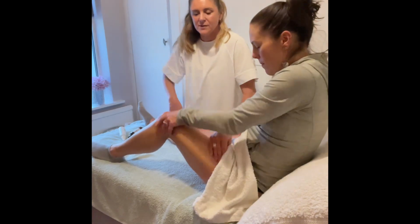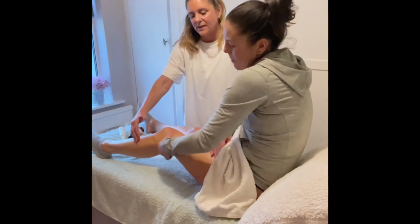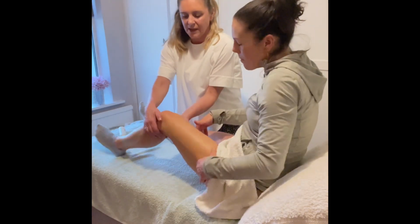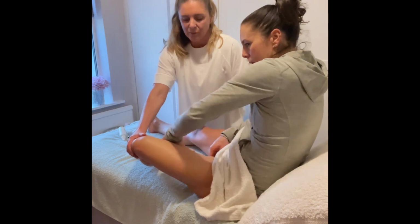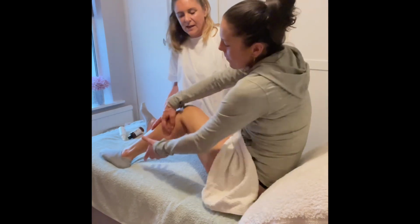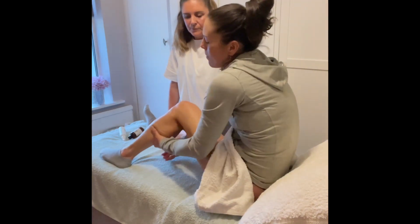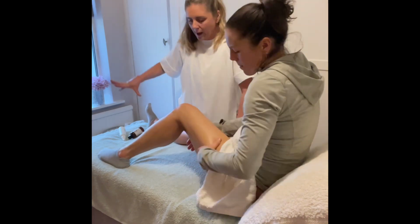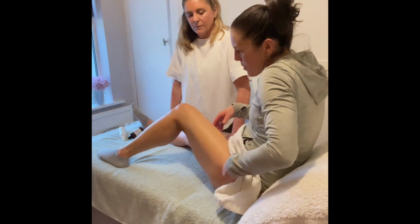You can work round the side of the leg. And remember, you can move your leg. Your leg doesn't have to stay in that one position. Liz could actually turn my knee out, and then she's getting her hamstrings as well. You can also turn your leg that way and really get some pulling movements. As long as you're going upwards, that would really help.